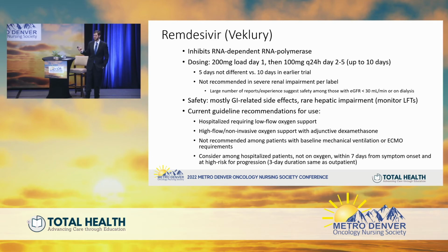So remdesivir, like we talked about, it's an antiviral, it's IV, it's a loading dose, and then generally 5 days total. Up to 10 days have been studied, but there really wasn't a difference between 5 and 10 days. We mostly just use 5 days at our site. It's very safe, minimal side effects. Occasionally we see some LFT increase, or liver function tests go up, but usually mild and transient and resolves without treatment discontinuation.